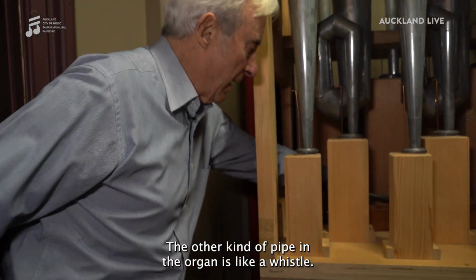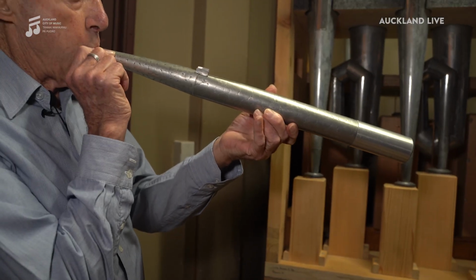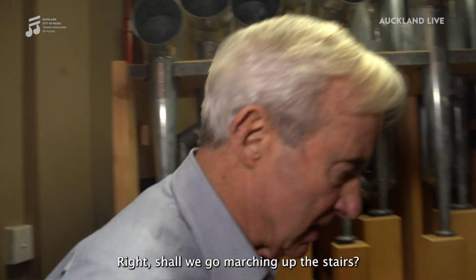The other kind of pipe in the organ is like a whistle. Right, shall we go marching up the stairs?